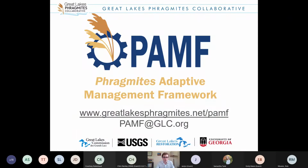Another way the collaborative engages with Phragmites professionals is through the Phragmites Adaptive Management Framework, or PAMF. PAMF utilizes participatory science to provide data-driven Phragmites management guidance through an adaptive management framework. What this means is that we have established a way to learn from Phragmites managers who are doing what Phragmites managers are doing and turn that data into annual guidance to help managers make effective and efficient management decisions. We encourage anyone who's currently managing Phragmites in the Great Lakes Basin to consider joining PAMF.